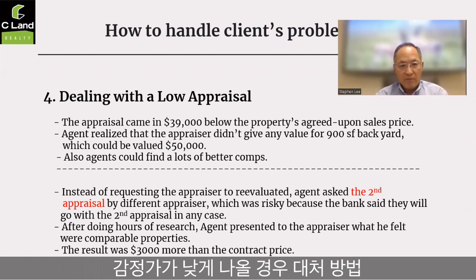If you are not that experienced an agent, or in that matter a buyer, you just get stuck. How are we going to do this? The only thing you might think of is asking to lower the sales price, but the seller doesn't like it, and then the deal can be broken. Sometimes we experience that. Actually, the deal is canceled if they don't agree on this appraisal price. That's why we even call it an appraisal contingency.